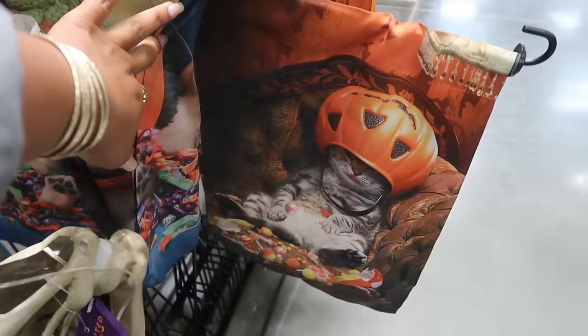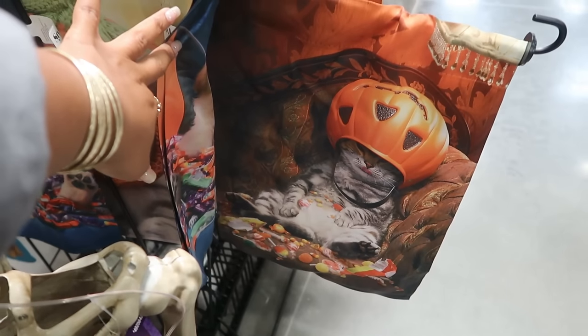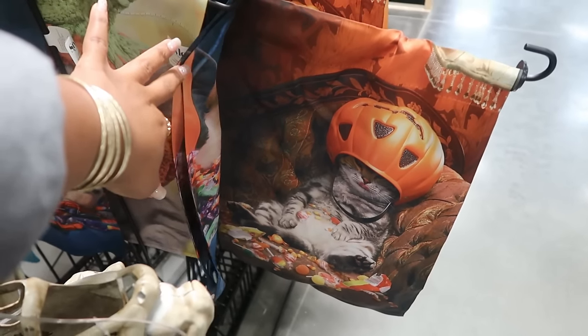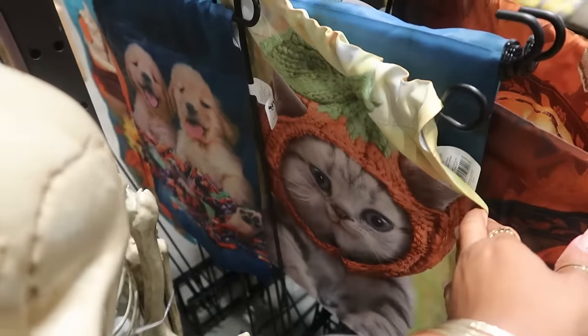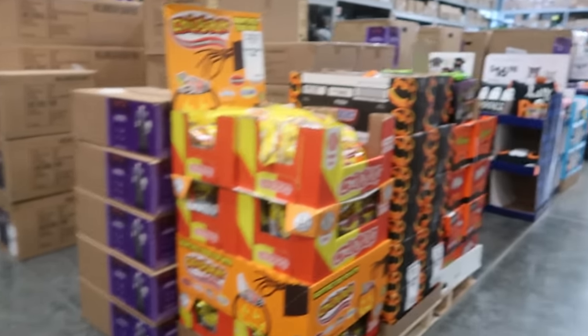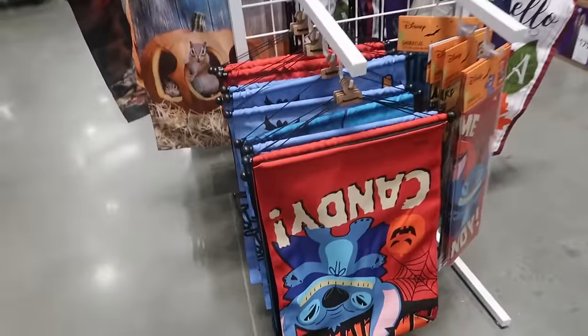Look at that flag. That cat, then it got into all the candy. That looked like every kid on Halloween night if you don't take that bucket from them. Lord. Those are cute. I was looking at something over there. There's some pillows and stuff right there, but then I saw this too.